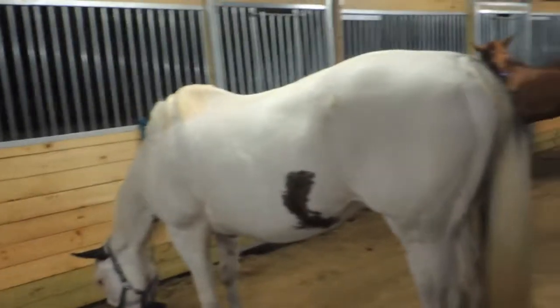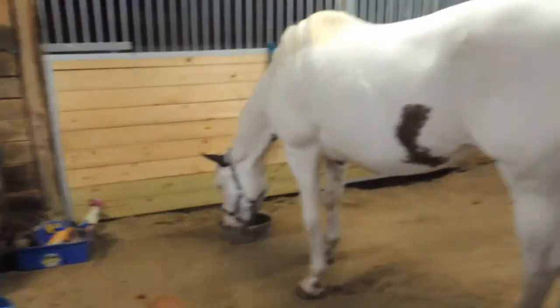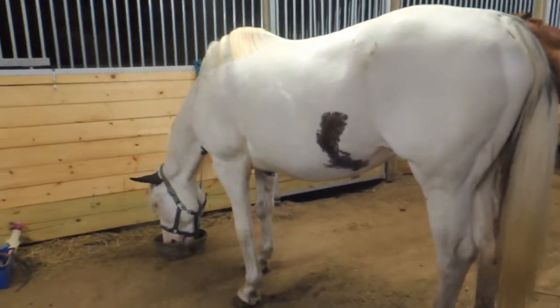Right now I'm keeping them out 24/7 because Splash here is waiting on a vet check, and if he passes, he'll be living outside 24/7, so I just want to make sure he's completely adjusted to that.